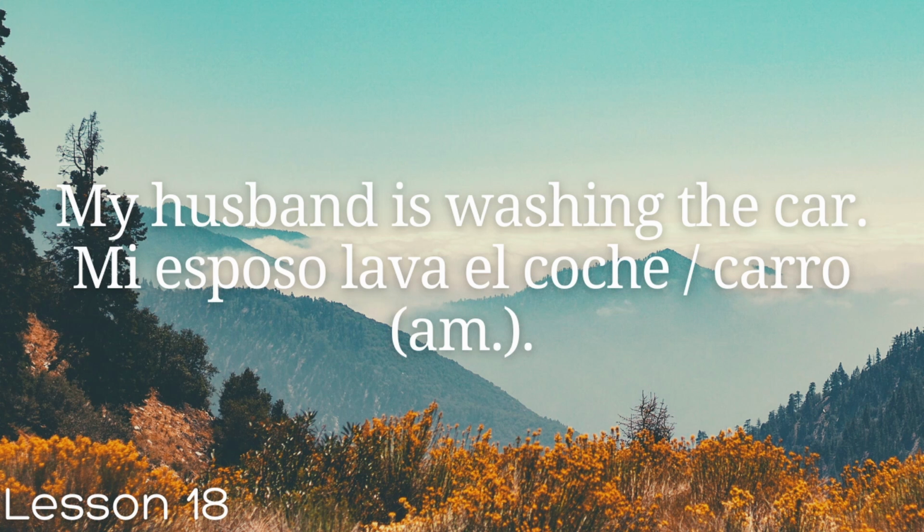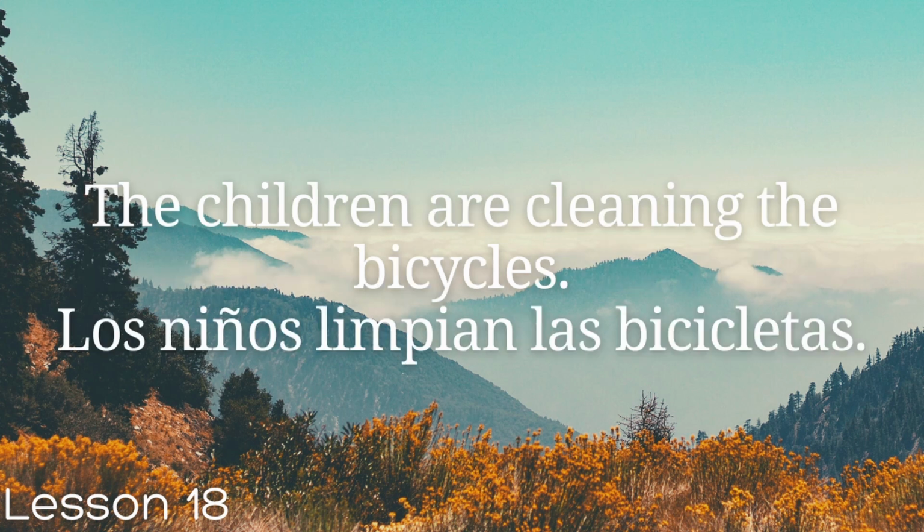My husband is washing the car. Mi esposo lava el coche. Mi esposo lava el carro. The children are cleaning the bicycles. Los niños limpian las bicicletas.